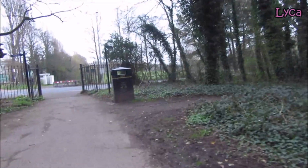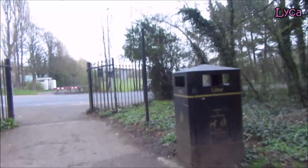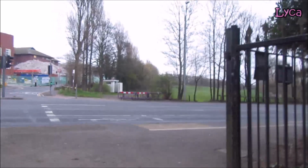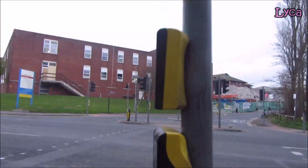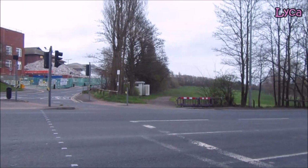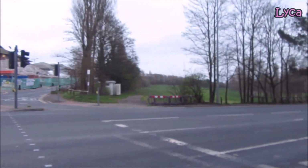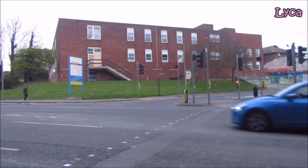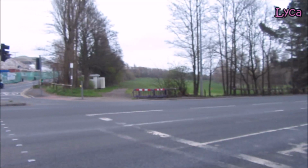So here's what you're waiting for, the demolition site. Whoa, look at that huge pile of rubble. Shall we walk down there and have a look? I think I can just push this button and wait for the lights to change. I was going to say, shall I just cross, but I heard cars coming, so I'm just going to wait and see until the lights change.